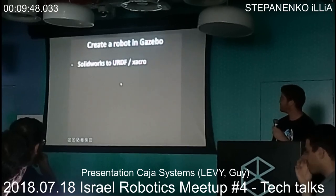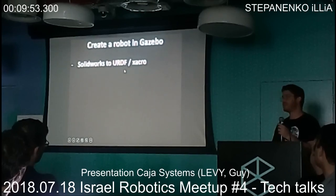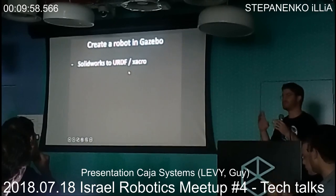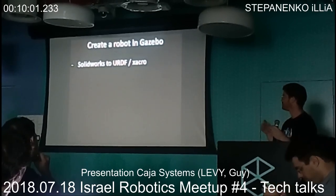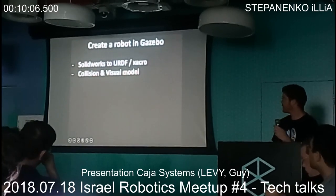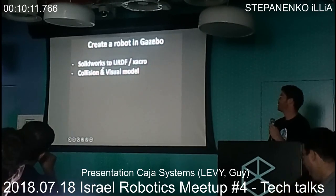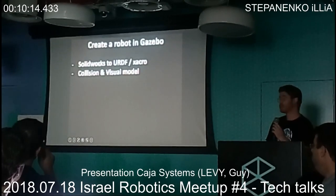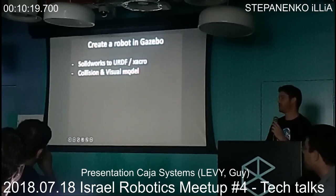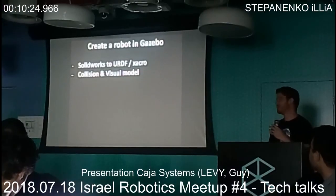Gazebo works with URDF files or SDF files. It's just a framework to configure a robot: collision and visual models. Gazebo defines a few models for a robot. The visual model is what you see. The collision model is what Gazebo uses to do the calculations of collisions and other physical calculations.